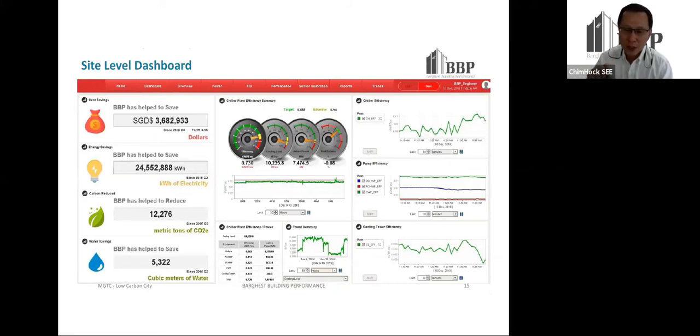And the system actually provides prompts and alerts: something is not right, the temperature sensor is going in the wrong direction, the trend is wrong. So it prompts you to take earlier action before any breakdowns may occur.